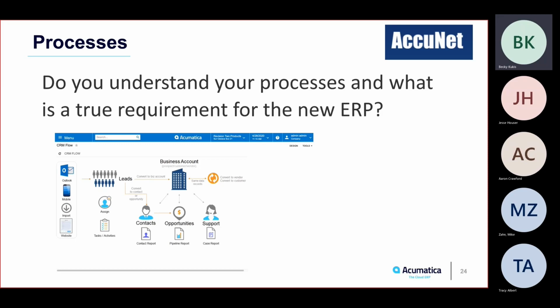So what you're going to do is figure out what those processes are that are really key to the organization and document those. That way when you go to your partner and say, hey, we're looking for a system that can do this, but it takes us 5 days and we want to reduce it to 3 or 2 or a half hour, whatever it might be, you have some guidelines to give to your partner so they can help you find the right product for you.